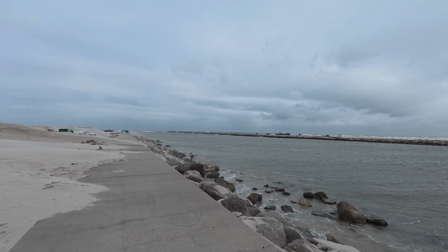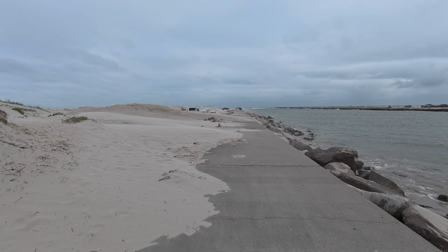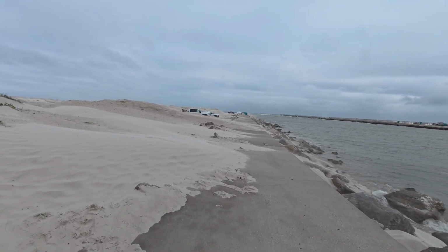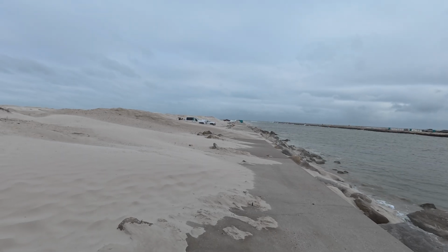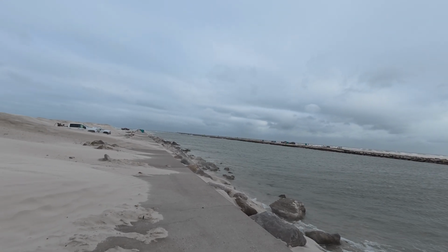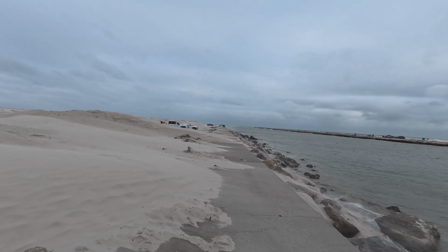But this is a North and South Jetty over here at the Packery Channel. Packery Channel is a really good jetty. Right now I'm just getting sandblasted and I really don't feel like it. So this is the north side of the Packery Channel. This is the south side of the Packery Channel. Really good fishing through the channel and the surf side.